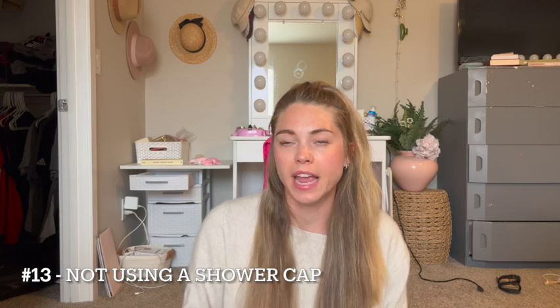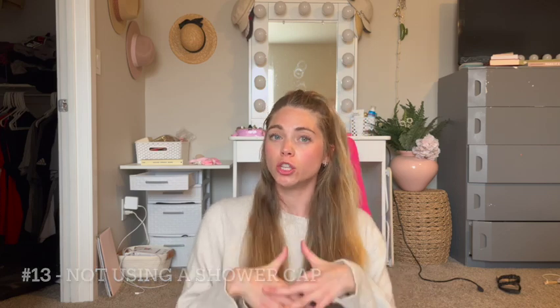Number 13 is not using a shower cap. Now, I don't personally do this, mainly because I don't feel like it affects my hair as much. But when you are in the shower with your hair up and just doing a body shower, the humidity can still affect your hair, causing the style to go flat or frizz. The water bouncing off all angles can also affect your style and make you have to either wash your hair or put more heat on it.